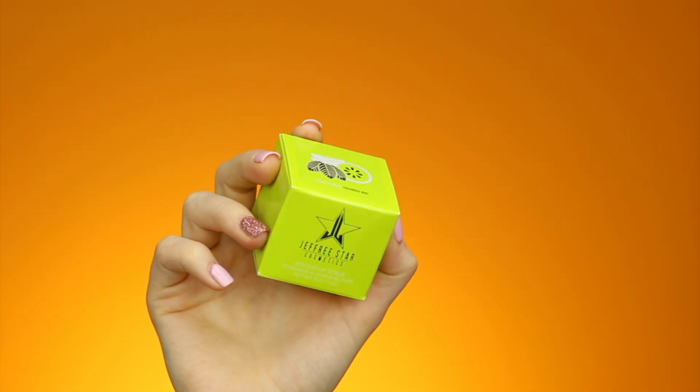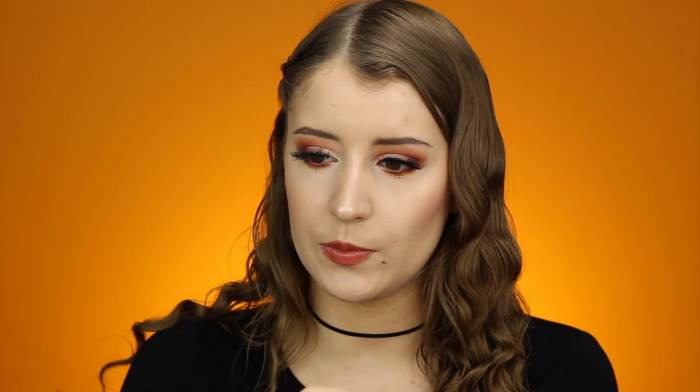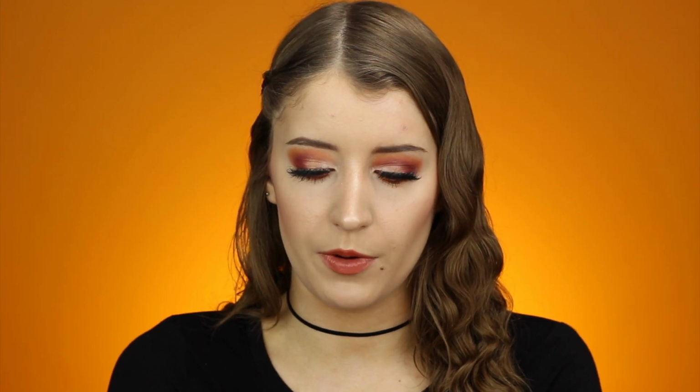So the next thing that came in my box is this Velour Lip Scrub. And this one is in the flavor Cucumber Mint, which I don't have, so I'm actually really excited about this. I love these lip scrubs. I have my other one sitting on my desk right here. This one is the Rainbow Sherbet one. Love the packaging on this. I guess this was part of the summer collection. That smells really good.